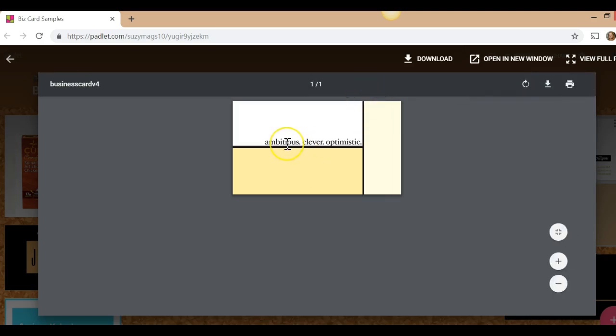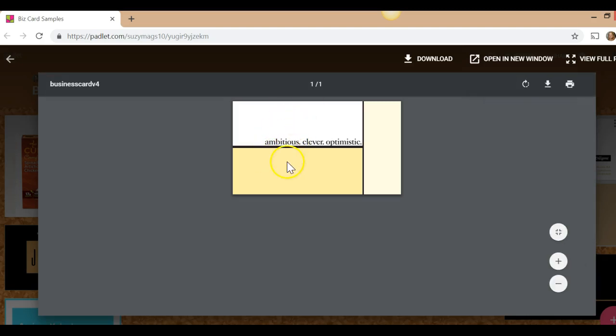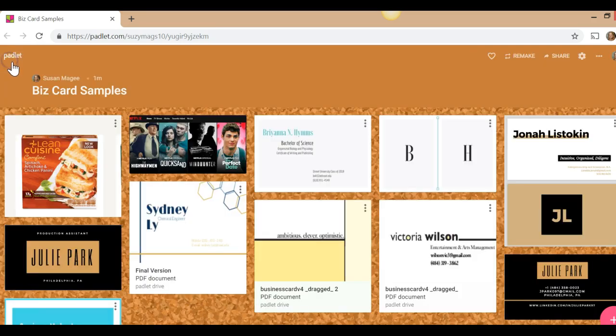I really like that she didn't just plop it in the center of the card. I think being a little off of the center really does make a big visual difference. So this is not in the center, in terms of the whole card or in terms of this way, either vertical or horizontal. So I thought she did a really nice job on that. Let me show you one more.